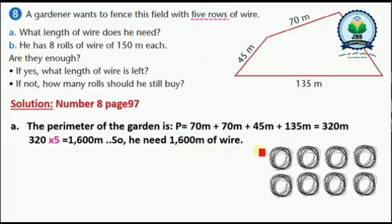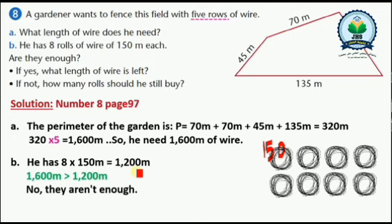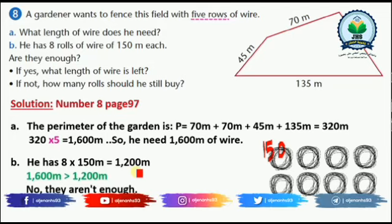Part B. He has 8 rolls of wire of 150 meters each. So he needs 8 times 150 meters. So he has 1200 meters. Are they enough? We noted that he needs 1600 meters, but he has 1200 meters. 1600 meters is greater than 1200 meters. No, they aren't enough.